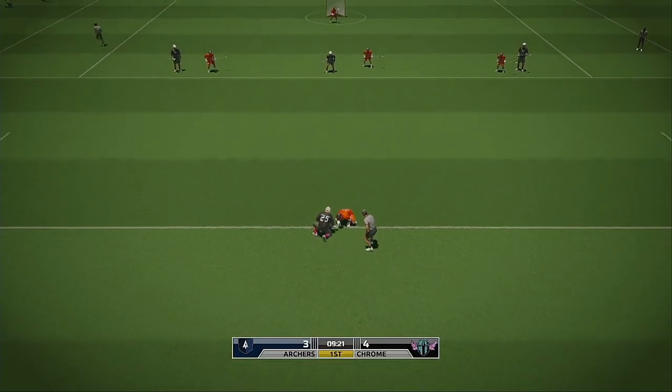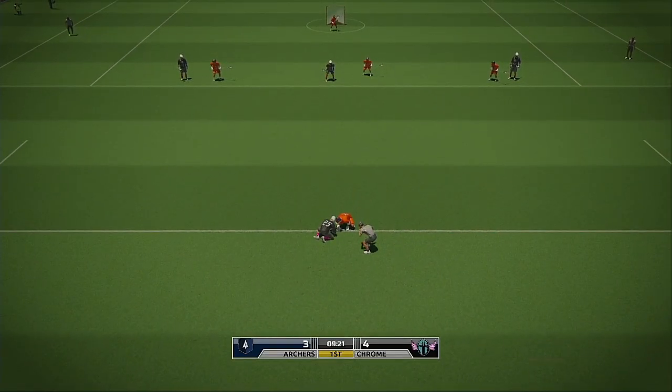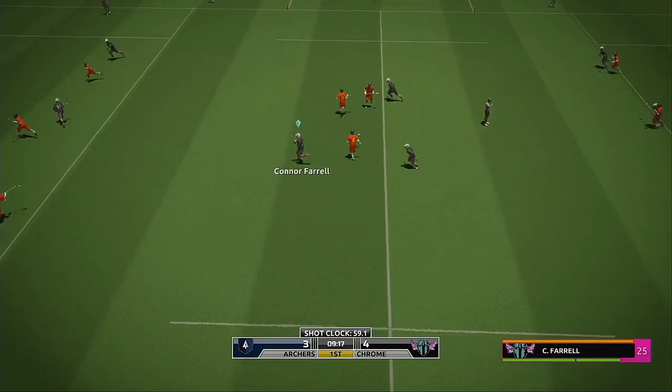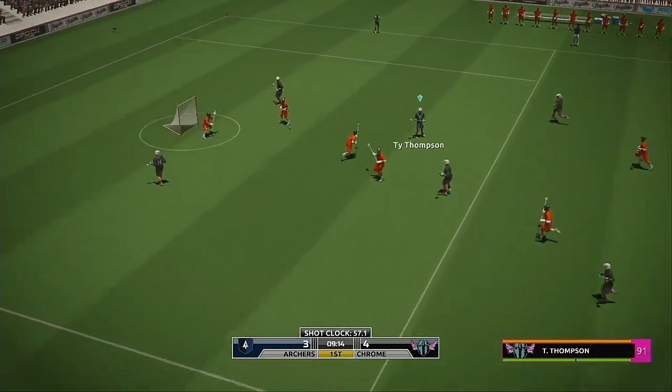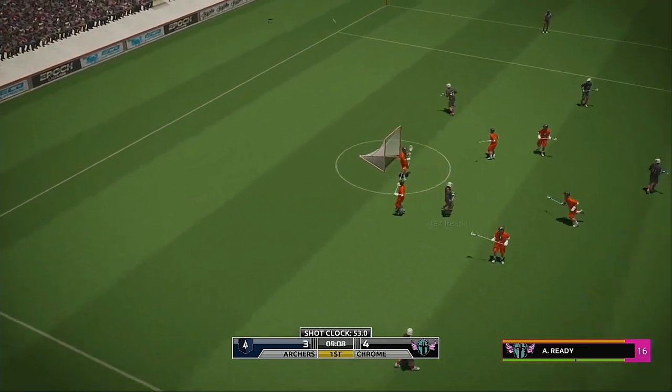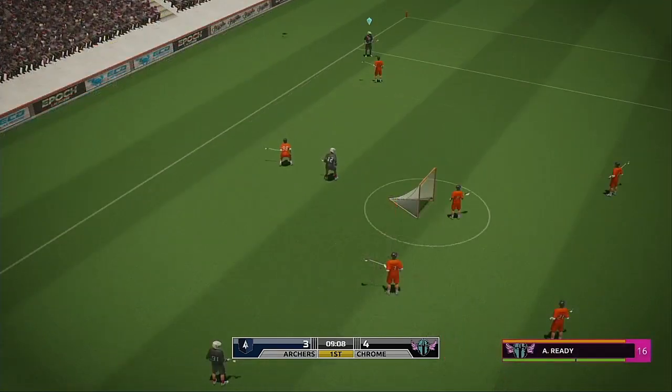The players at the X are ready. Here we go again. It's 4-3. Nice win on the faceoff. Connor comes out on top. Here's a take. Misses high.